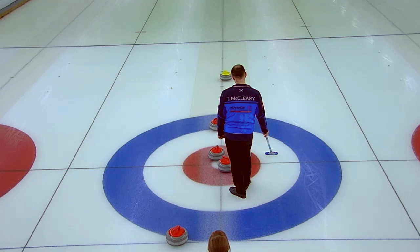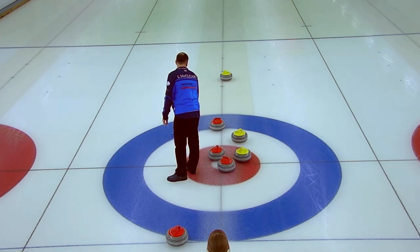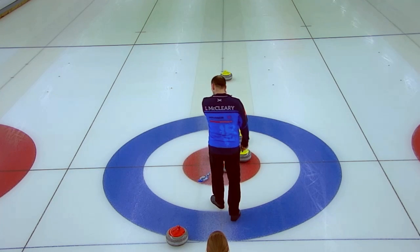And with one stone to come, I think the Switzerland shooter will be in a little bit of trouble. Like a half weight?